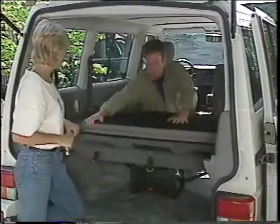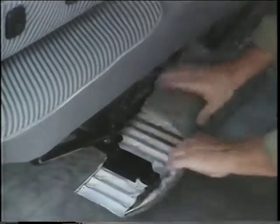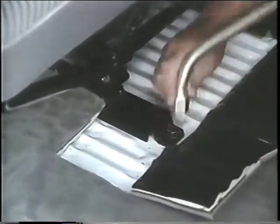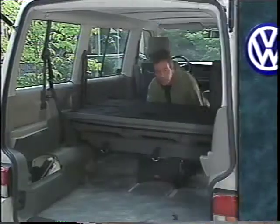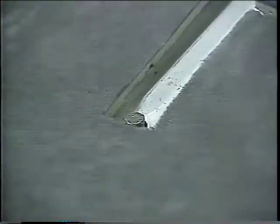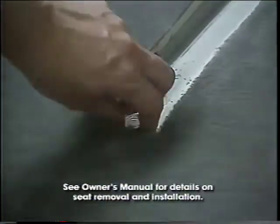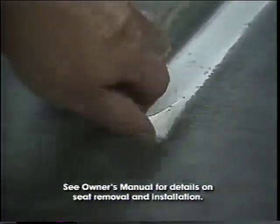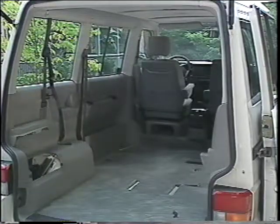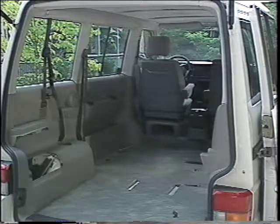Carefully fold the seat bench back. Fold back the carpet or flooring and remove the front mounting screws. Remove the seat bench from the vehicle and store it. Be sure to return all 4 screws into their mounts to keep moisture out of the cabin. Now, extra long or extra large loads can be accommodated.